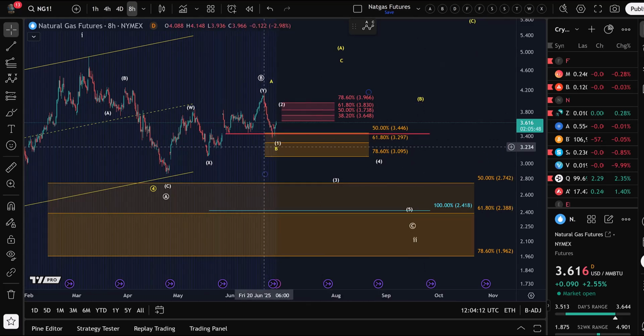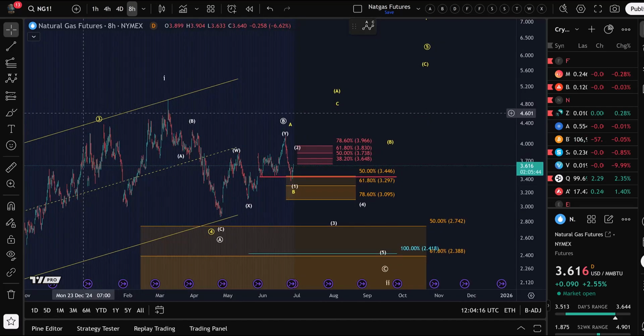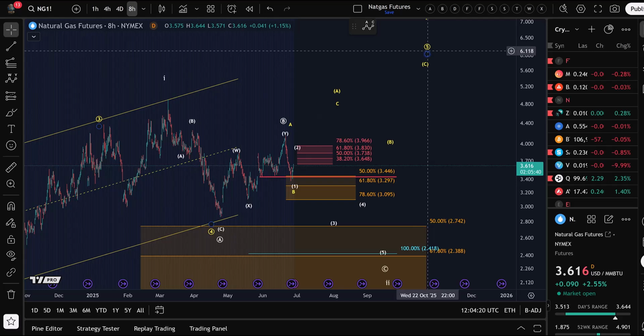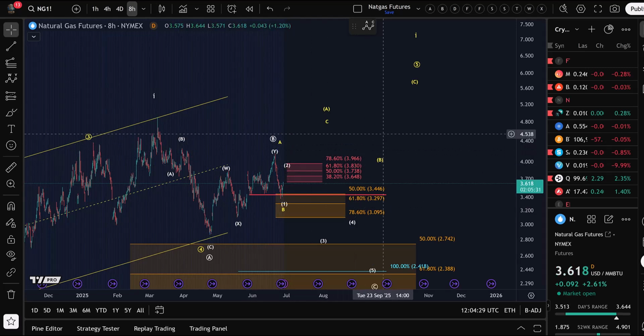There is, however, the yellow count, which I find a little bit more probable just looking at proportions. So we don't have 5 waves up yet in that count. We could get one more extension, that's what it means. But the move up is corrective, isn't it? It is. So it's not necessarily high confidence. We don't have a clear impulse in any direction, so it makes it tricky. So we just have to work with the levels and context here.